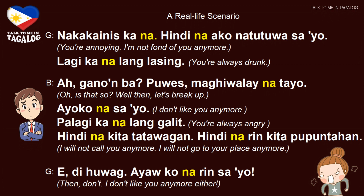Here's a real-life scenario between a couple who are at each other's throats. Please note how the word na is used in every sentence. The girl says, nakakainis ka na, hindi na ako natutuwa sa'yo. Nakakainis ka na means you're being annoying now. Natutuwa is to be fond and sa'yo is of you. Nakakainis ka na, hindi na ako natutuwa sa'yo. You're annoying, I'm not fond of you anymore.